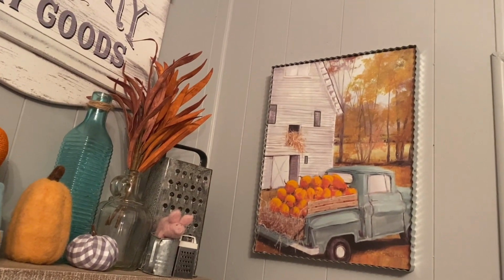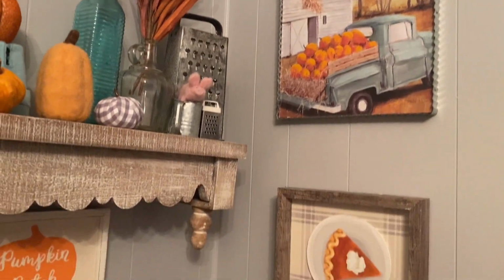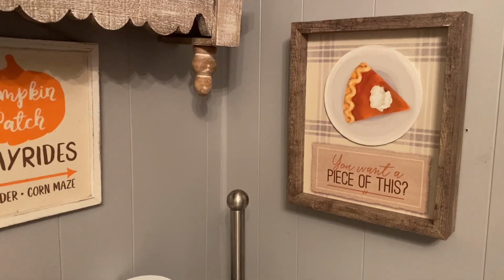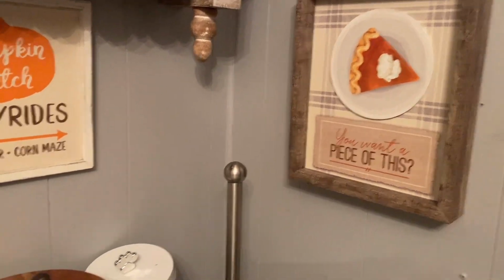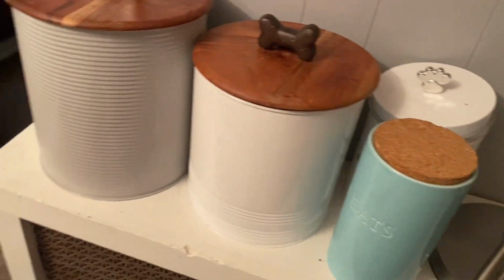And then I changed out my 2 pictures that I had on this wall and switched them out with these 2 fall ones. The one with the truck is from Kirkland's, and the one about the pumpkin pie, do you want a piece of this? That one I believe was from Gabe's.